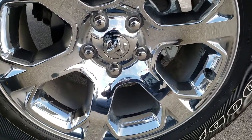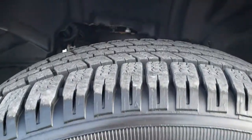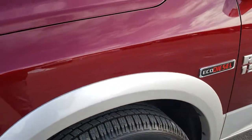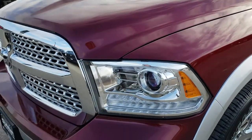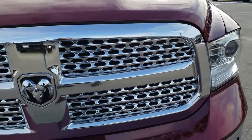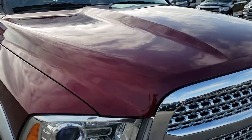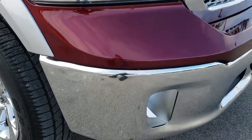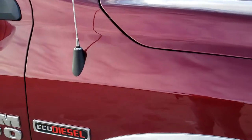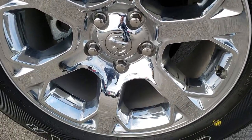Comes with the 20-inch factory alloy rims with the chrome covers, Goodyear Wrangler 275/60 R20 tires with just about all the tread left. Didn't see any dents or dings on that front fender. Front bumper is absolutely perfect. Chrome trimmed grille, projector lamp headlamps, LED running lights. I didn't see any dents or dings on the hood. Factory fog lights. Passenger side fender is in really nice condition as well. Passenger side rim, no scuffs, no scrapes.